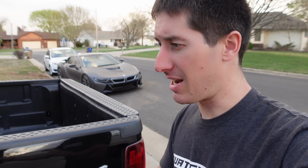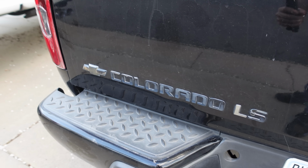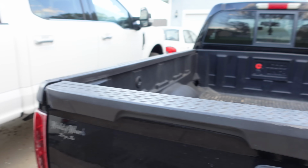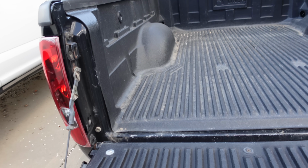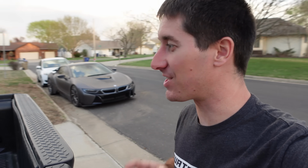I may be wrong. It may not be a ZR2. It may not be a Z71. It may be a nothing, because this does have no options. You can see the Colorado LS badge there on the back, which means like limited standard or something. I don't know what the L's for, but it means it has no options. It does have a nice working tailgate that opens nicely with a little bit of a squeak and shuts nicely. It's got a bed liner, it's got a hitch, it's got a 7-pin.